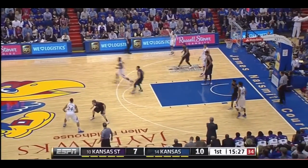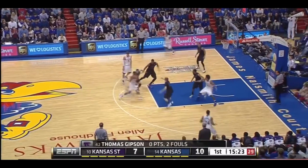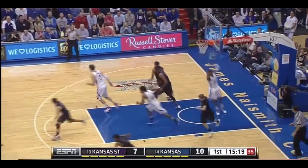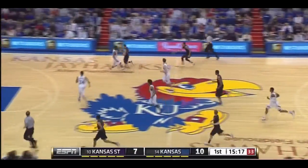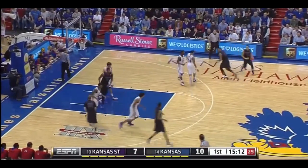Now over in Manhattan, the Jayhawks got to the free throw line and the Wildcats did not. One of the differences in that game. Rutherford spot 3. Not this time. And Magruder was right there for another rebound. Rodney Magruder's been very active under the glass at both ends.